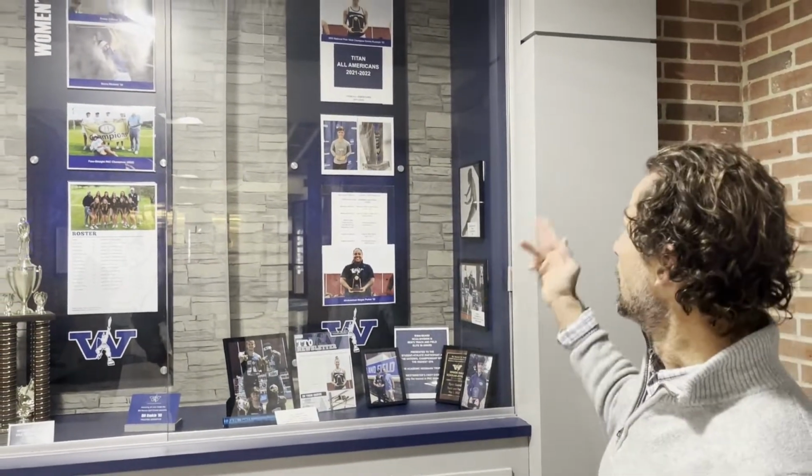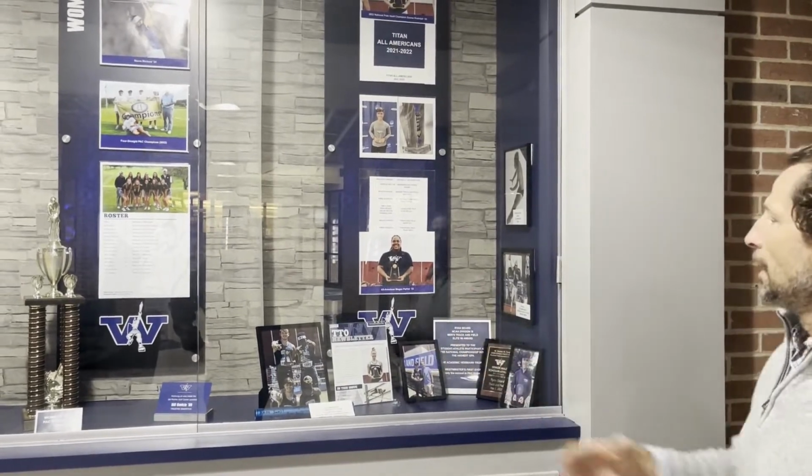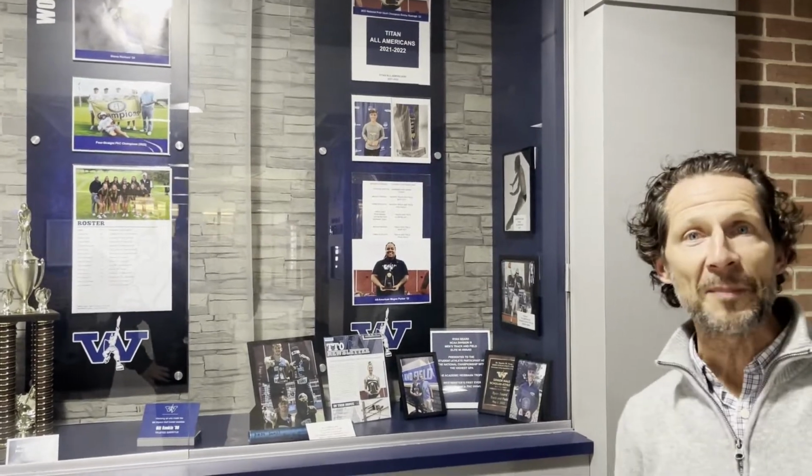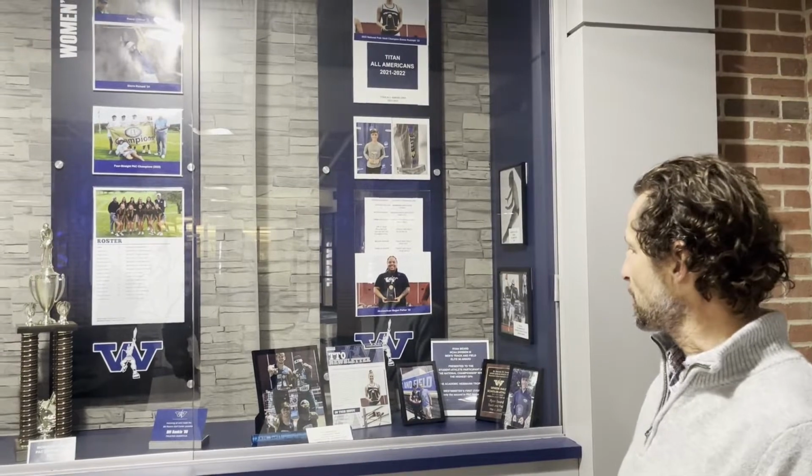So of those All-Americans that we had this past year, happy to say Megan Parker was 3rd in the nation in the shot put. She was also an indoor and outdoor All-American. And then, kind of a cool thing, we had for the first time ever a men's relay team make the nationals, and they were All-Americans. They finished 7th in the nation.